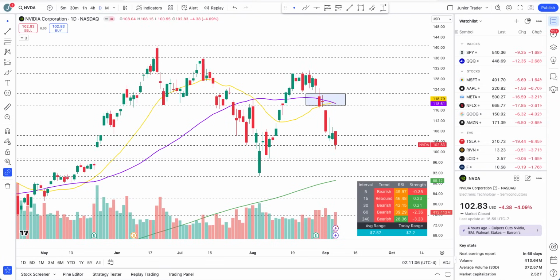This is Junior Trader, and in this video, let's take a look at Nvidia stock. Going in this week, are we seeing any possibility of going back to the upside, or can we fall much lower below $100? And if so, are we going to keep crashing, or is there still a chance that next week we might find a bottom and may start to make our way up?